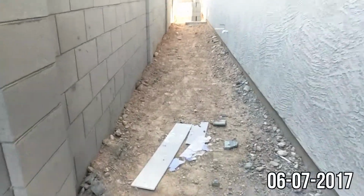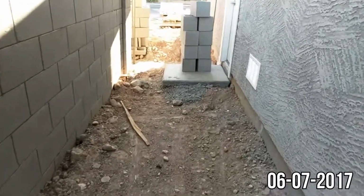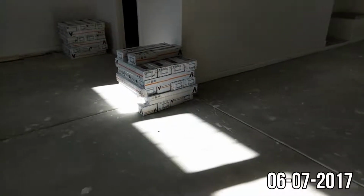So this is our side yard. I wouldn't call it really a yard. It's a sidewalk. This can be locked. No, this is open. Nice.